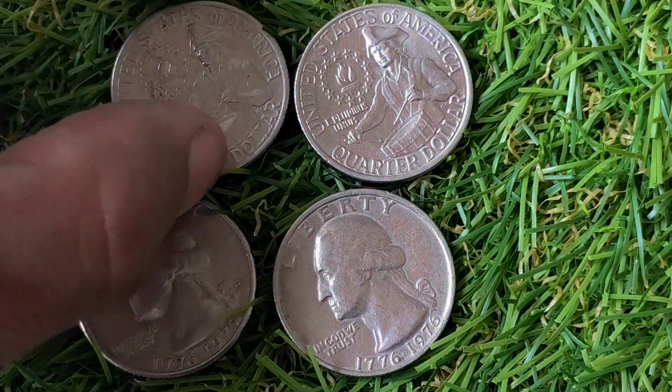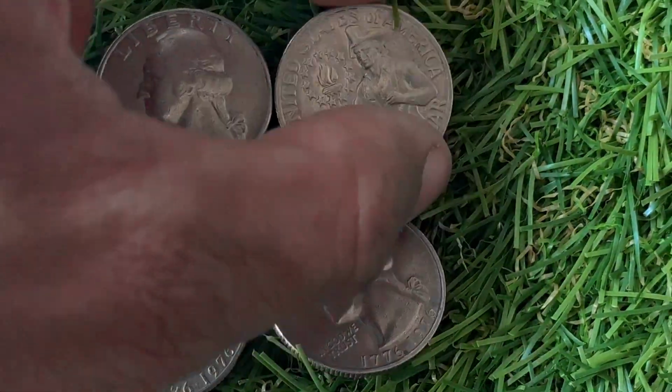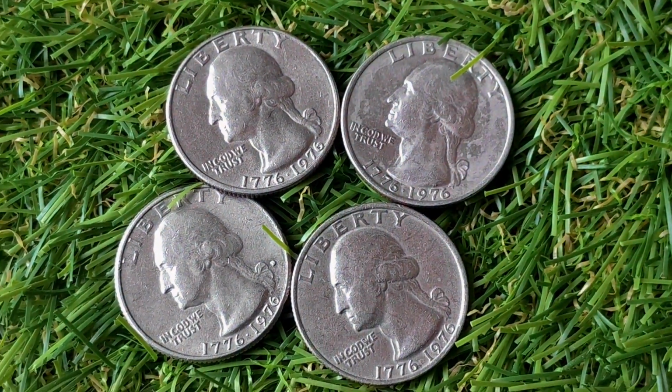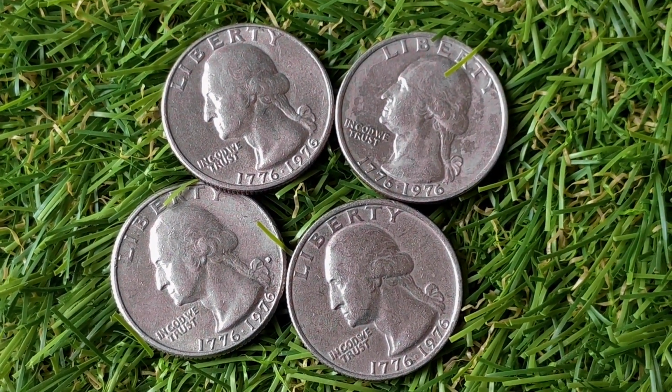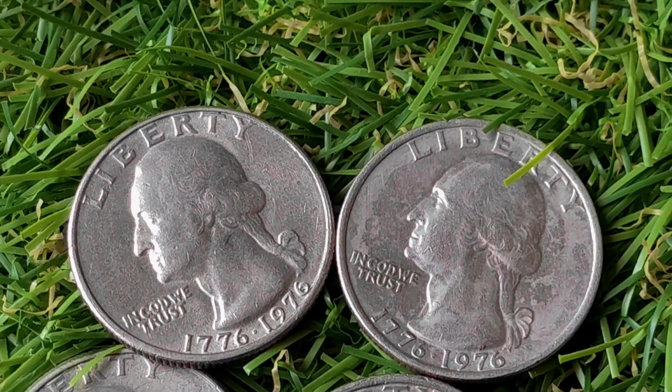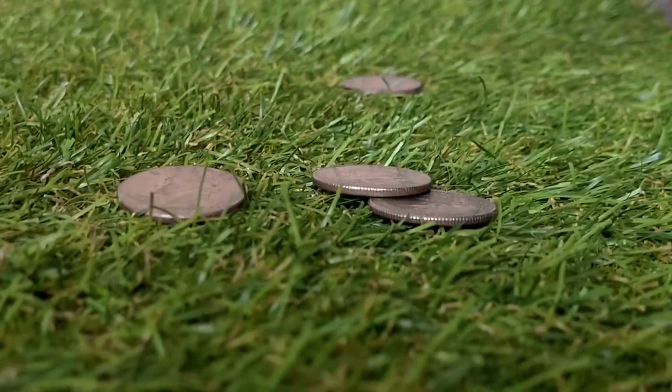Get it graded. High-quality coins should be graded by PCGS or NGC to prove authenticity. Take high-resolution photos. If selling online, clear pictures will attract serious buyers. Know the market: follow auctions and price guides to see what's trending in coin collecting.